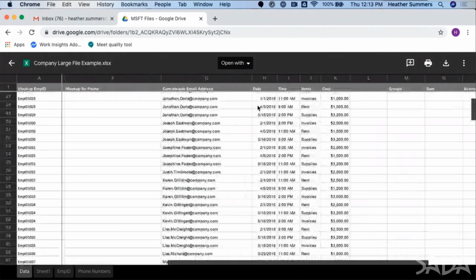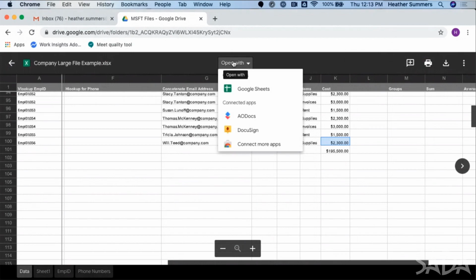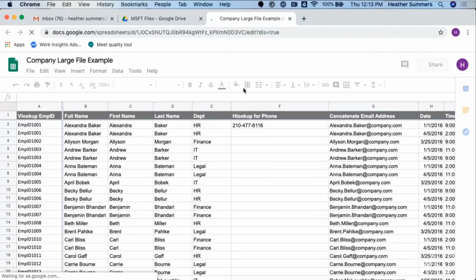So I want to go ahead and do some changes on this file. If I go up here to the top to Open with, it's going to tell you it's going to open with one of our editors, which is called Google Sheets. And that's our equivalent to Microsoft Office Excel.